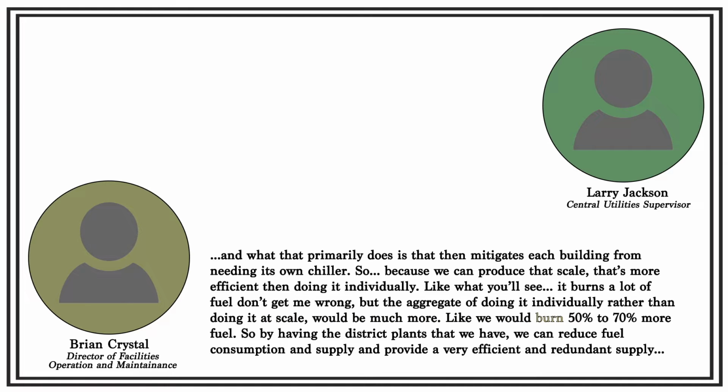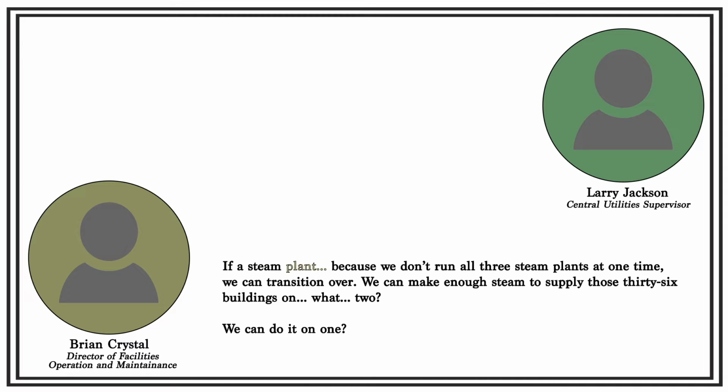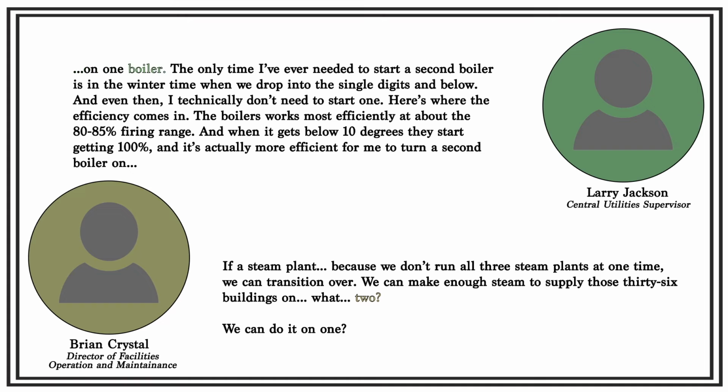Like we would burn 50% to 70% more fuel. So by having the district plants that we have, we can reduce fuel consumption and provide a very efficient and redundant supply. If a steam plant, because we don't run all 3 steam plants at one time, we can transition over. We can make enough steam to supply those 36 buildings on what, 2? On 1 boiler.